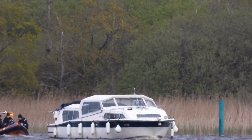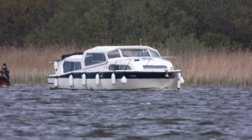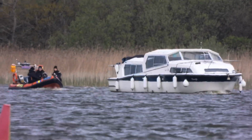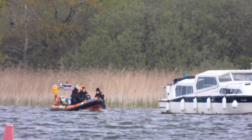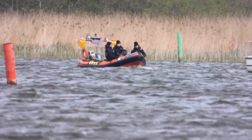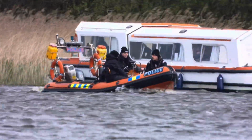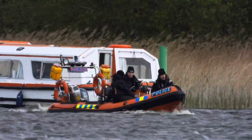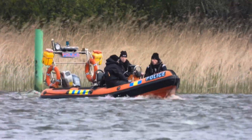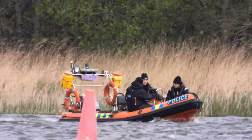At first I couldn't make out what the little red boat was, and I first thought it might have been, well, I don't know, a lifeboat, I suppose, at first. But no, it isn't. It's actually a police boat. I've never seen this boat before. It's usually the white cruiser I see. So always lovely to see something different.